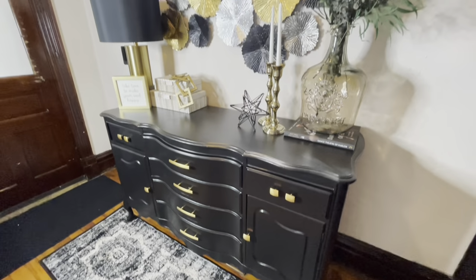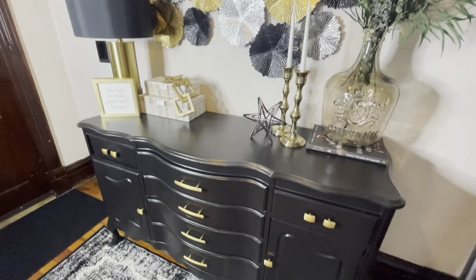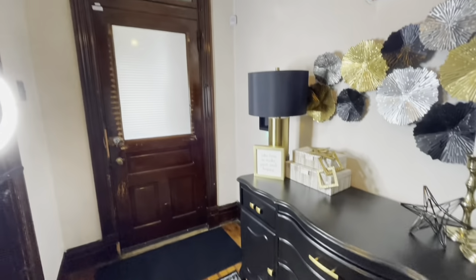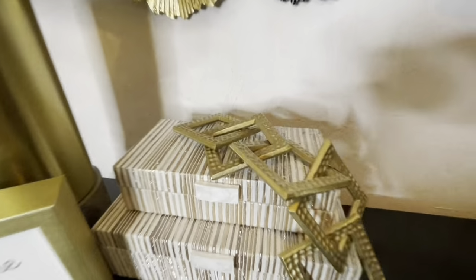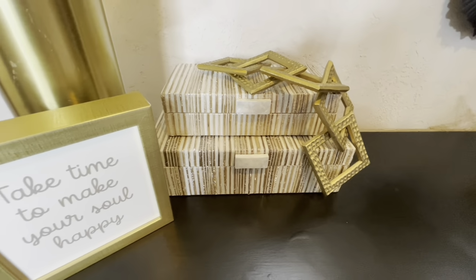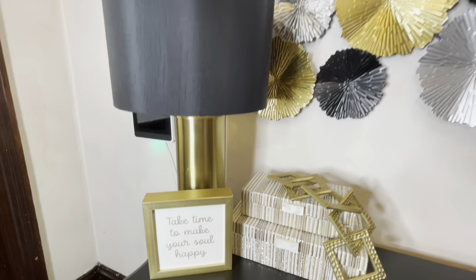So beautiful people, here is the final reveal. Absolutely love it. I do. I love the black and the gold. I love the little pops of, like, there's white in the picture. There's white with the candlesticks or the candles. And I don't know, I love everything about this entryway. I love it. It's so beautiful. It's so me. The space is so me.